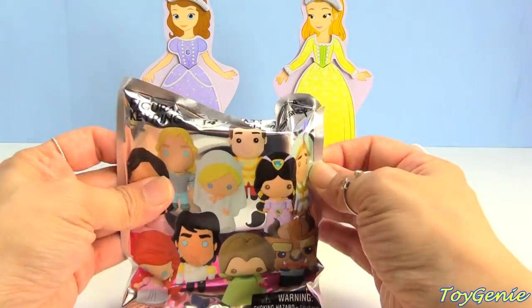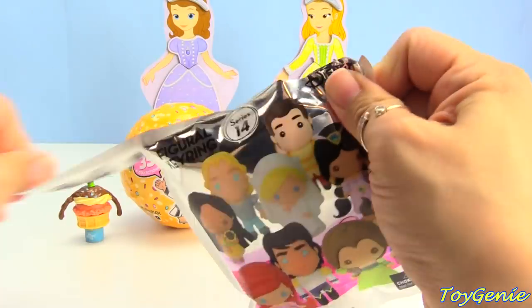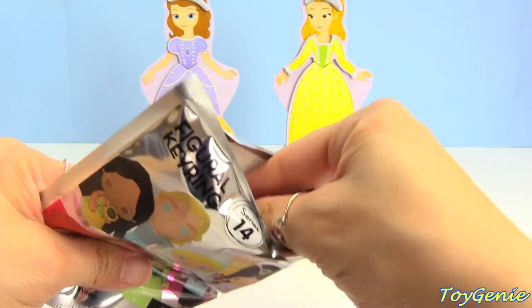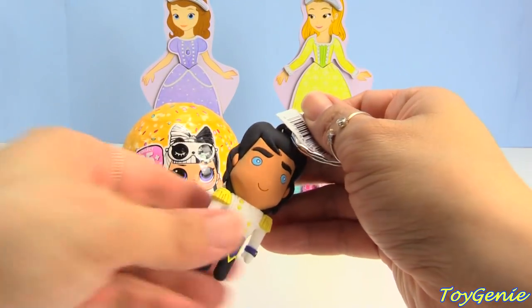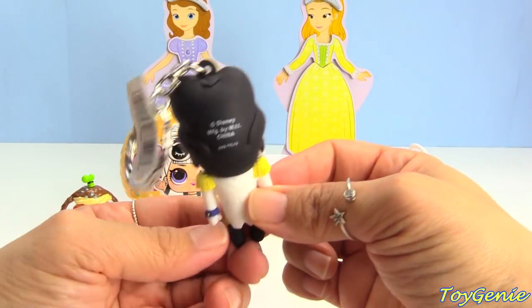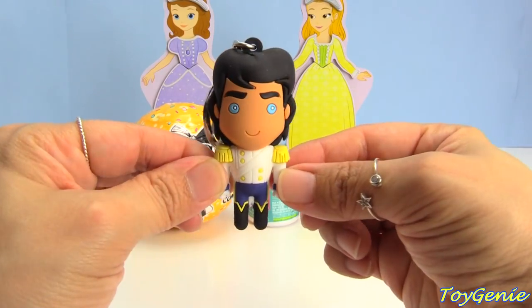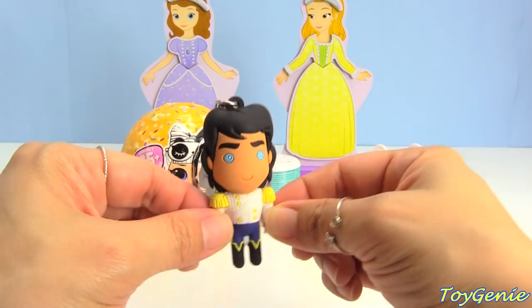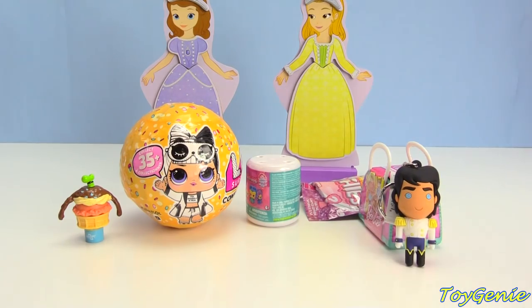Let's get this next. This is a Disney Figaro keyring. And who do we have? We have Prince Eric. And do you guys know whose prince he is? Who is Prince Eric? Is he Belle's prince? No way! He's Ariel's prince.